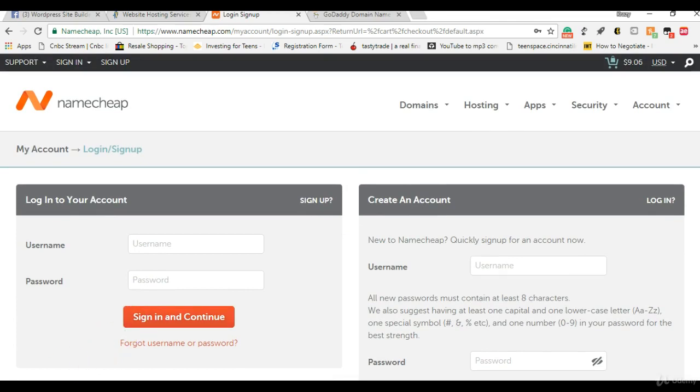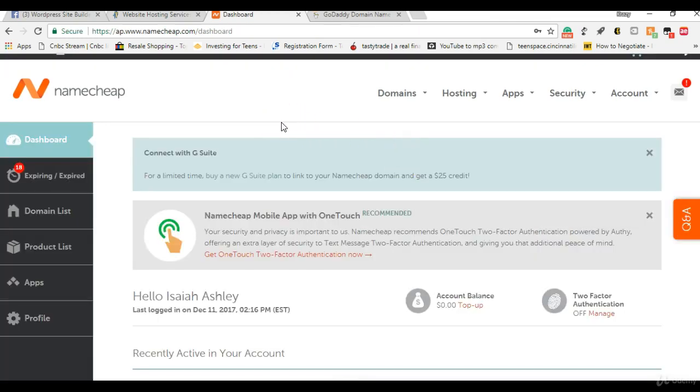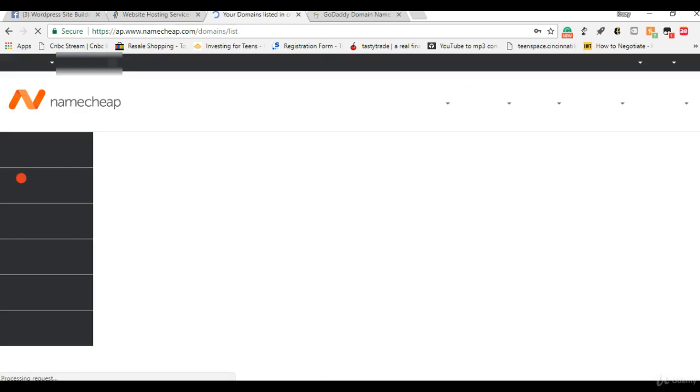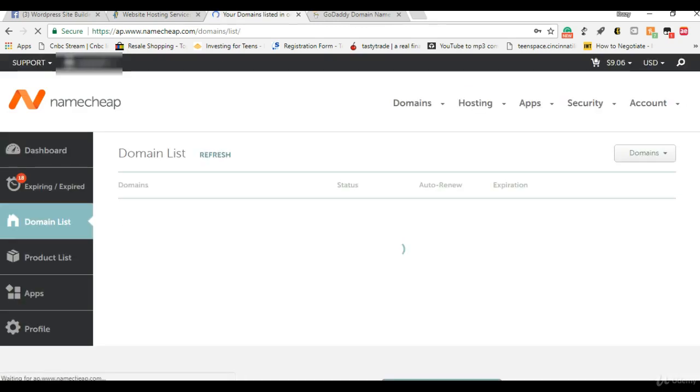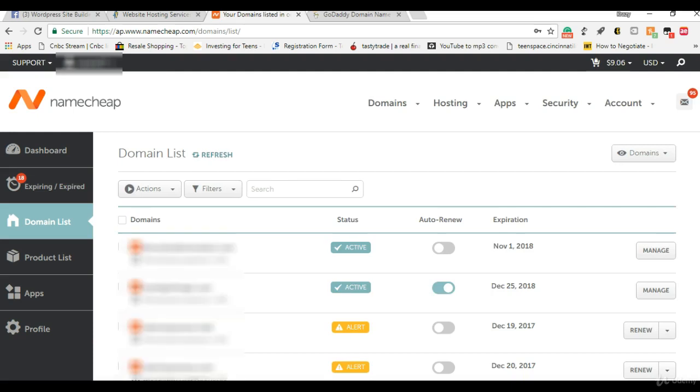Okay, so once you purchase your domain, this is what the back end, your back office, dashboard, whatever you want to call it, will look like. You'll be able to find your domain by clicking right here, going over to domain list. And then right here you can see all your domains. So as far as that goes, this is what I'm going to show you for now.